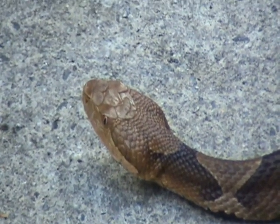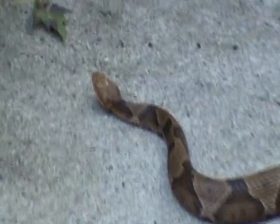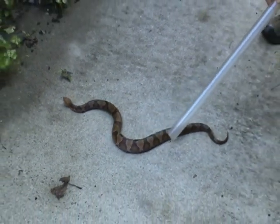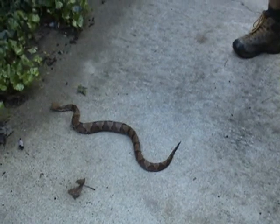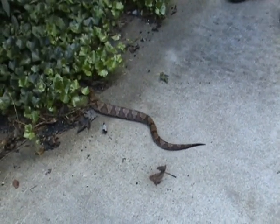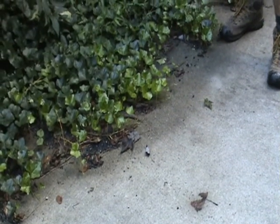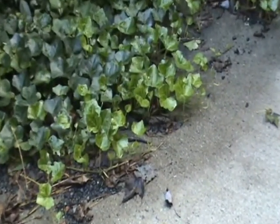I'll just help him out and get him to crawl back over into the... Go on. Let's go. We'll go. Go on. Beautiful creature. And I'm sure he knows exactly where he is, his amazing little reptilian tongue telling him all the scents and smells of home. And you can see why wading through English ivy like this might be a bad idea in snake country.